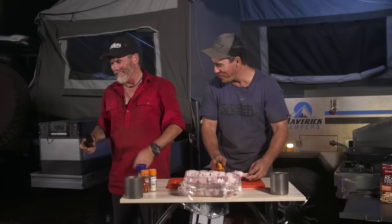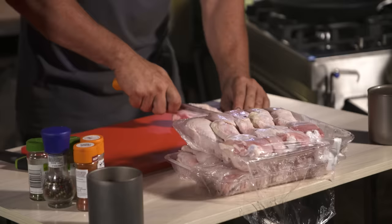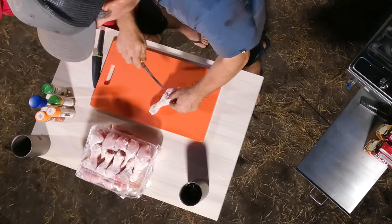So what we want to do is essentially butterfly these drumsticks. Yeah, exactly right. Butterflying these drumsticks will spread the meat out in a nice, even fashion. They'll cook a hell of a lot quicker, and you run less chance of having a little issue. You all right with that? Yeah, I'm good. So what I want to do here is basically just cut it down, and you can do the same. You've got a knife there, and I just want to find that bone in the middle.